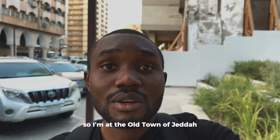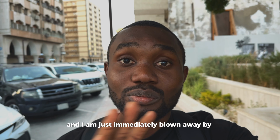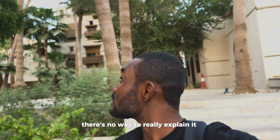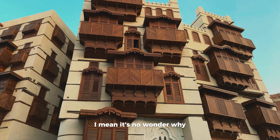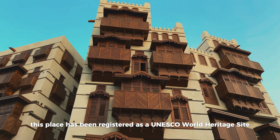So I'm at Old Town of Jeddah, and I am just immediately blown away by how beautiful this place is. There's no way to really explain it unless you find yourself here. The architecture is so stunning. It's no wonder this place has been registered as a UNESCO World Heritage Site.